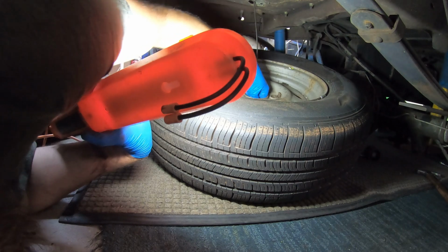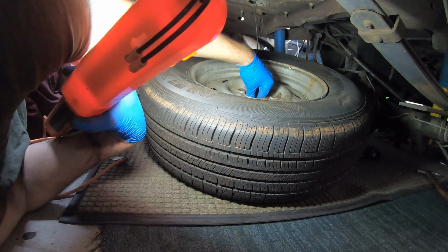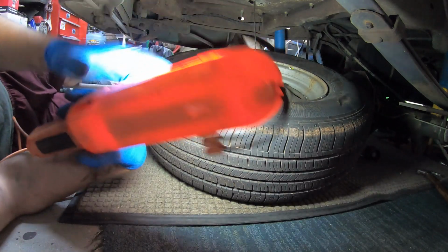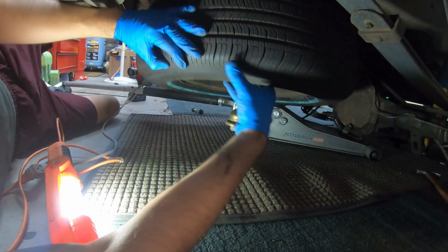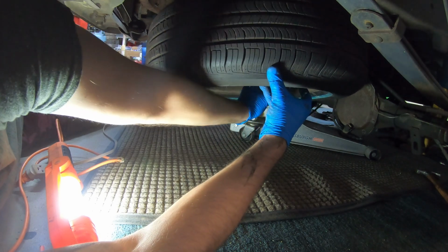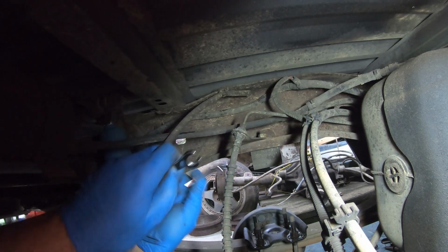Oh, come on. You know, the easy way to do this is just to get under there and lift the tire up a little bit and then just get it out. But I'm being stubborn. Okay, you know what, I give up. All right. What I was trying to say is, you literally just do this and push it through. Oh, come on. There we go. All right, let's see how well this goes.